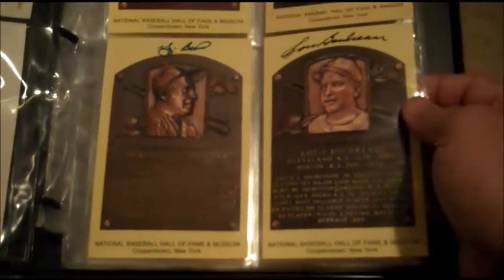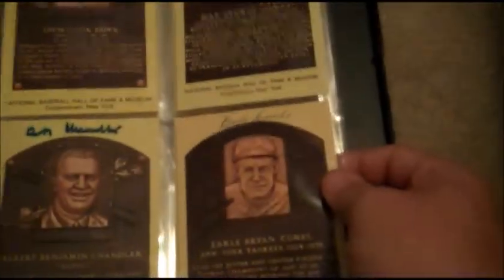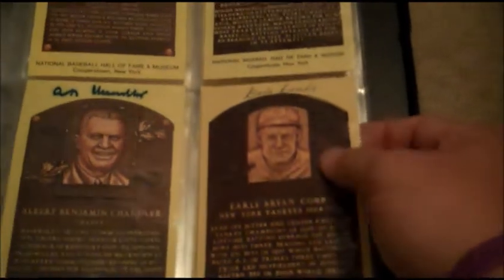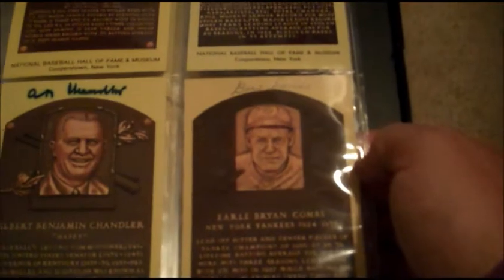Again, my anal retentiveness comes out, and I've got Aparicio and Appling and Avila and Banks and two Cool Papa Bells and Yogi Berra. A lot of these are specifically JSA, although I always get them JSA'd for the lot if I buy them. Lou Boudreau, Lou Brock, Max Carey, tough autograph, Happy Chandler, Earl Combs. That's my only Earl Combs. He is tough. He was a Yankee back in the 20s and 30s.